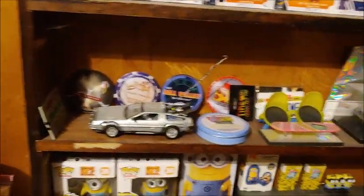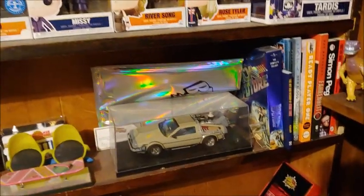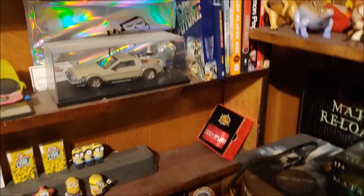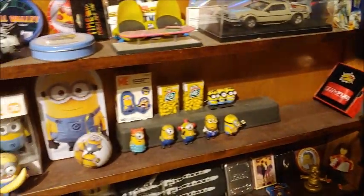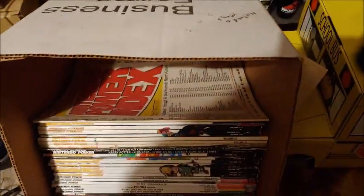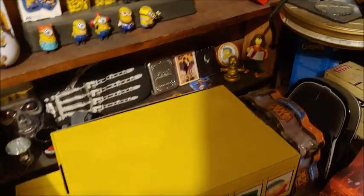And then we have the Back to the Future shelf. Hopefully I can get this video done before my battery runs out. Oh, books that came from boxes. And then this will probably, I don't know, there's my Minion shelf. I hate to get rid of that. And my Terminator stuff. I gotta find someplace else to put this box. Terminator stuff down there. And oh, we'll move over to this one.